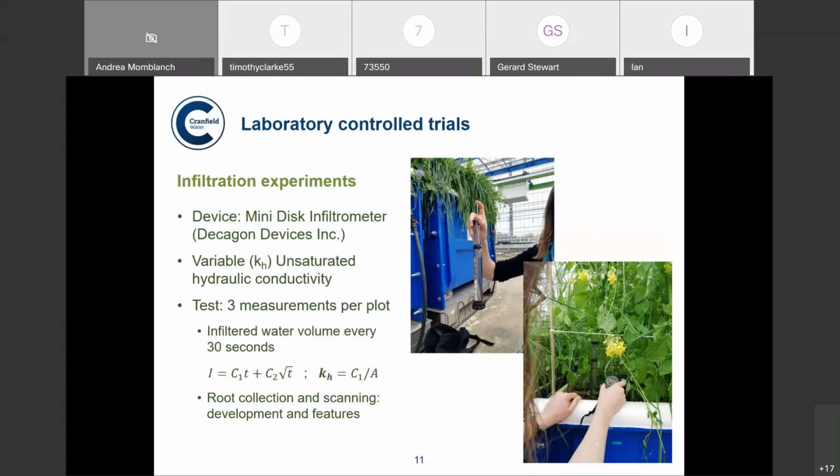So we did, for the 3 different replicates of the 3 different cover crop mixes, 3 measurements in each. So at the end we have 9 measurements for each cover crop mix. And we measured the infiltrated water volume every 30 seconds. We recorded that. So with the equations that I'm not going to go through, we adjusted a curve of the infiltration rate, and from that we were able to calculate the unsaturated hydraulic conductivity.